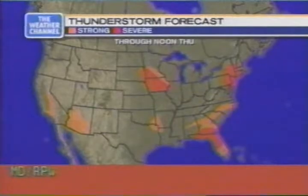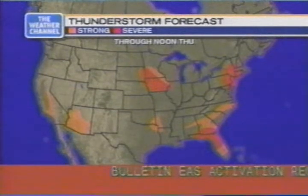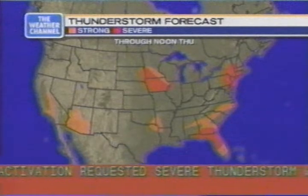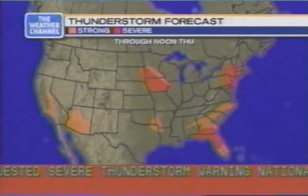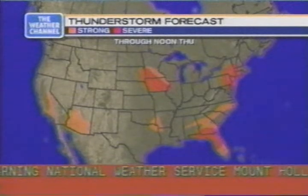Let's show you where we might see the rough weather this evening. Now, Dave's already mentioned the severe thunderstorms down across Florida, the possibility of that in Georgia, but in the northeast and in the southwest this evening, we are currently seeing severe thunderstorms. And it's possible later on tonight in parts of the Midwest we could see some rough weather.